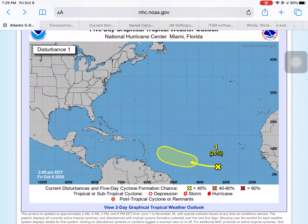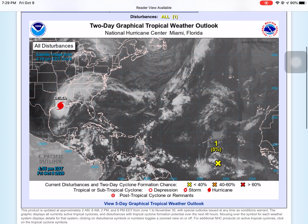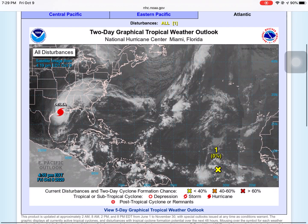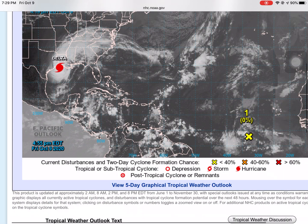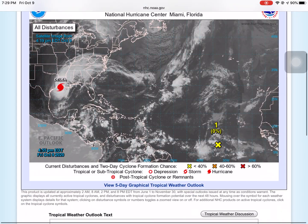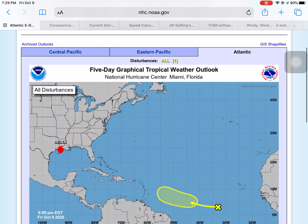But after Delta, we just have disturbance number one. If you look at the satellite imagery for the clouds, that's Delta. It looks a lot larger than in the last videos. But disturbance number one looks like it's dying out a little bit. The clouds were much more stacked up yesterday. Right now it's dying down because of the high wind shear that's going to choke it off, and then it will eventually die.